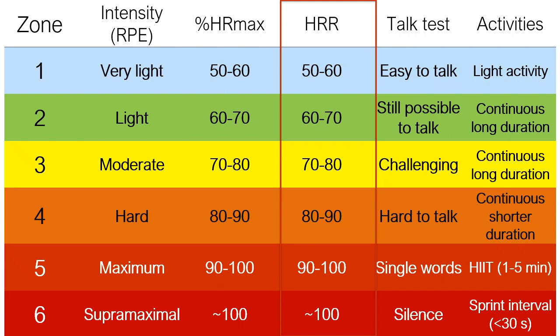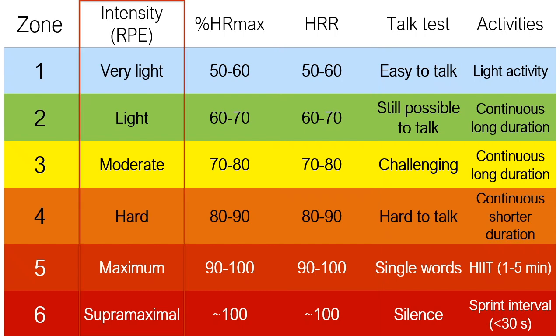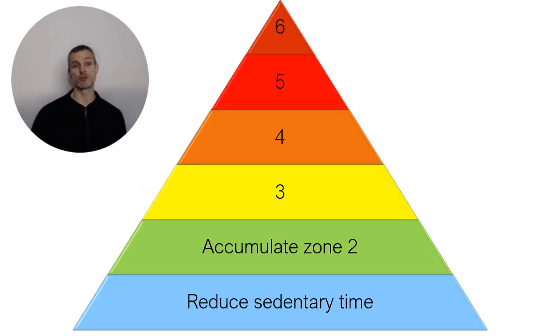Another thing to consider is that the higher the intensity, the greater the time to recovery. So if you want to do multiple maximal zone 5 or 6 efforts, then you would need to have sufficiently long recovery in between. And that brings me to this pyramid here. There are no specific targets, as these will depend on how much time a person has to dedicate to physical activity. The pyramid both describes the time and frequency allocation as well as the progression as a proportion of time.